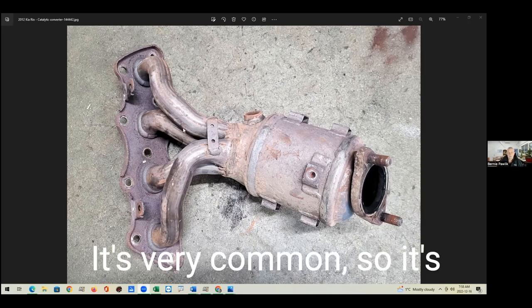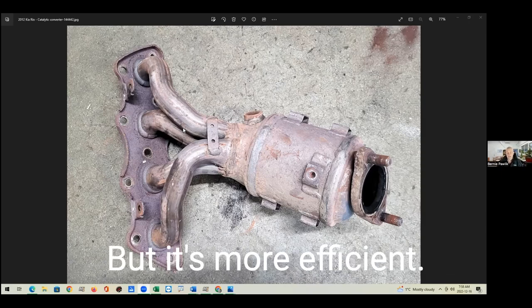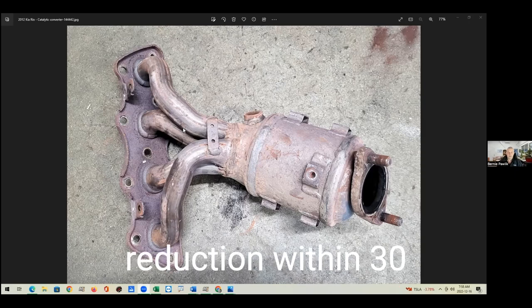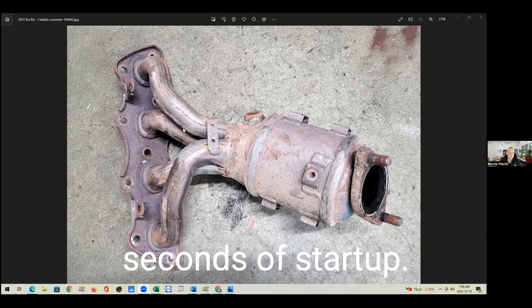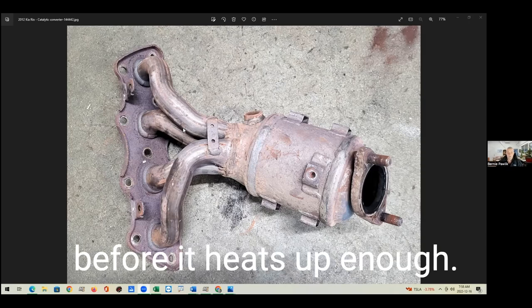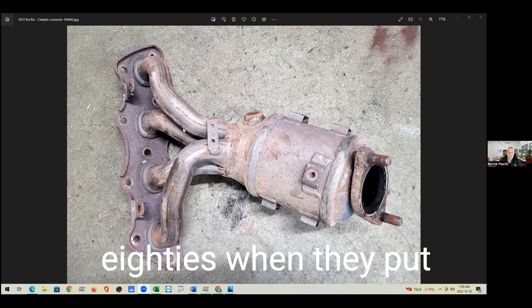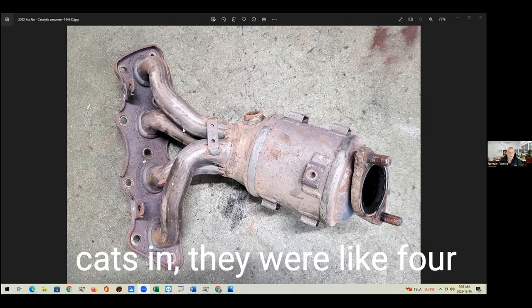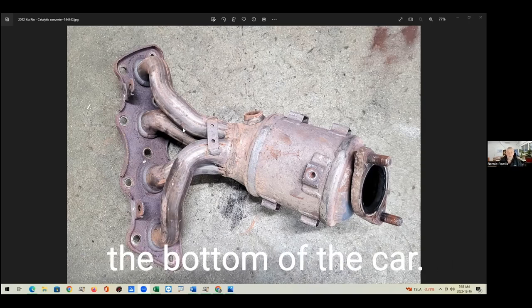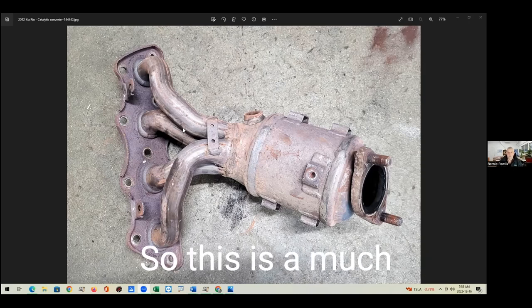It's very common. So it's more expensive to fix because you have to replace a manifold assembly, but it's more efficient. You get emission reduction within 30 seconds of startup, whereas if it's further down the pipe, it might take a minute or longer before it heats up enough. And especially in the olden days, in the 70s or 80s when they put cats in, they were like 4 feet down the exhaust stream, way underneath the bottom of the car. It would take several minutes for that to actually start working. So this is a much more efficient system.